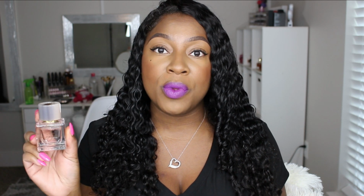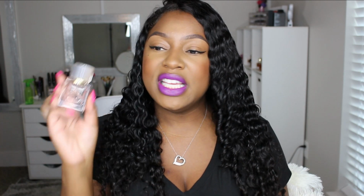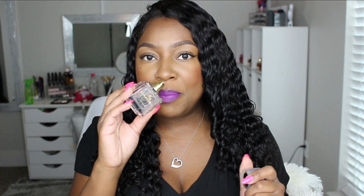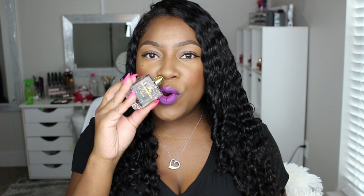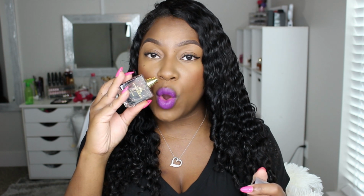I feel like it's perfect for nighttime, it's perfect for daytime. It's definitely work appropriate. No one is going to say that you smell too loud. It's not going to be cloying, it's not going to be overpowering. This is just a nice, subtle, soft, everyday scent. Some of the notes that I pick up on this fragrance are green apple. I smell the jasmine, and like I said, it does have some of those floral notes. I definitely smell the rose in this one.